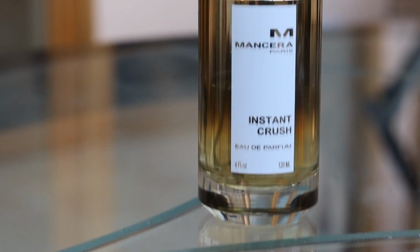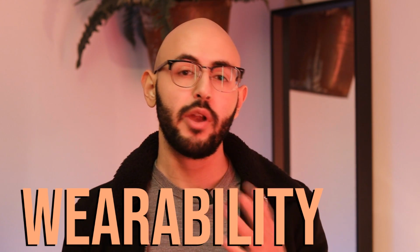This stuff easily lasts over 12 hours. It gets full points. Third category is wearability. If you have a fragrance you love, but you find that you can barely wear it any time of the year, is it worth your money?